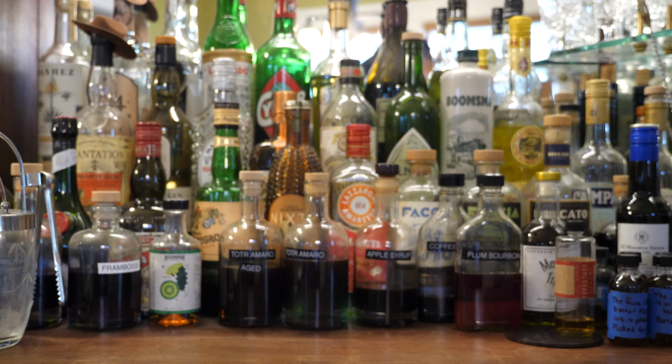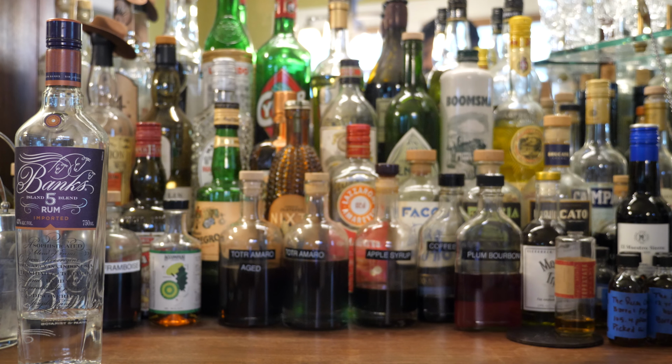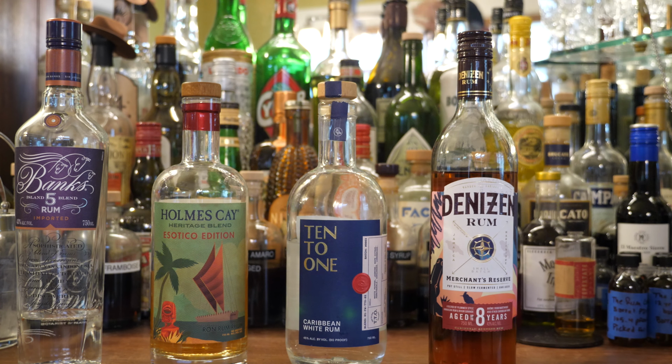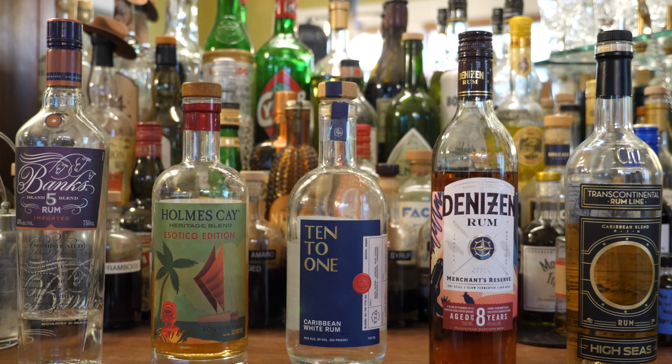So to start off, I thought we'd just go through and taste our 5 contenders, tell you a little bit about them, get familiar, and then we'll make the Mai Tais later. The 5 blends are Banks 5, Hamilton Cay Esotico, 10-1 white rum, Denizen 8-year, and a Transcontinental High Seas. Let's get right into it.